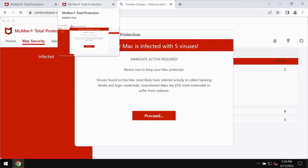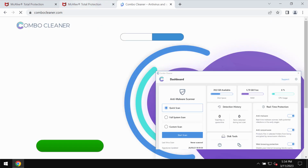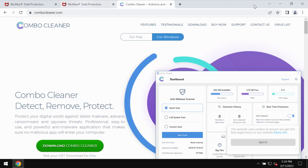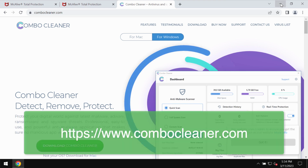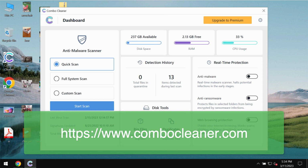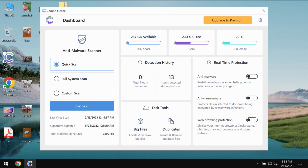We also recommend that you carefully research your computer with the help of Combo Cleaner Antivirus. You may get Combo Cleaner on the page combocleaner.com. So download the software, install it, and then start carefully examining your computer. Combo Cleaner Antivirus will help you to detect and eliminate other infections from your computer.